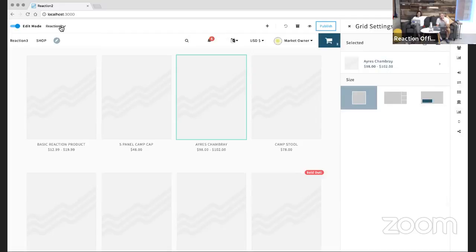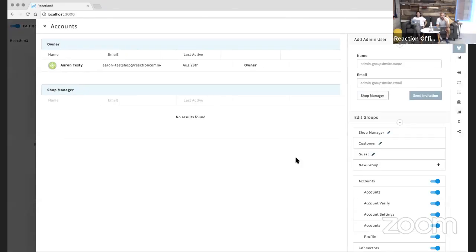I switched to Reaction 3, which is the shop that we just created. I'm still the market owner, but you can also see that the permissions on this shop are restricted to just the packages that were created. When the shop is initially created from that marketplace shop, you can designate what permissions are actually granted to that shop.